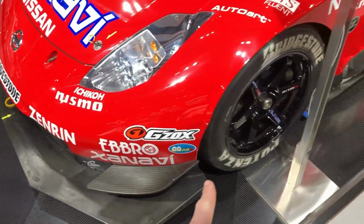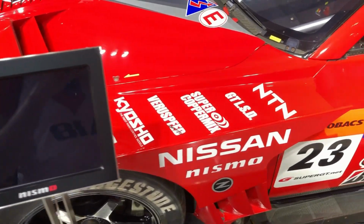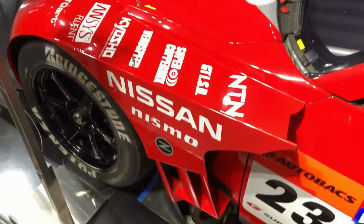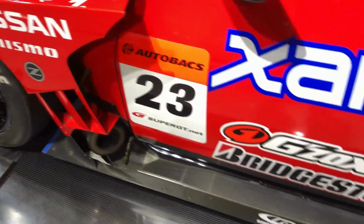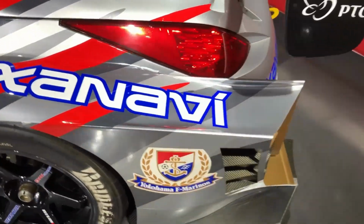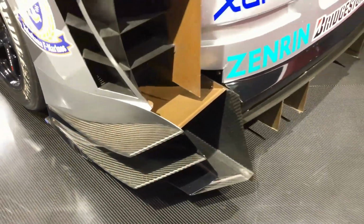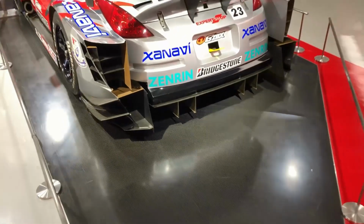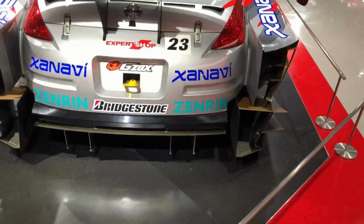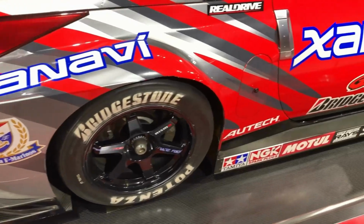The aero is crazy. This one is like a 350Z Super GT car, and it's got like the most ridiculous aero on it. It's just crazy. If you come to the back here, look at that, that's mental. There's just so much going on. So sick.